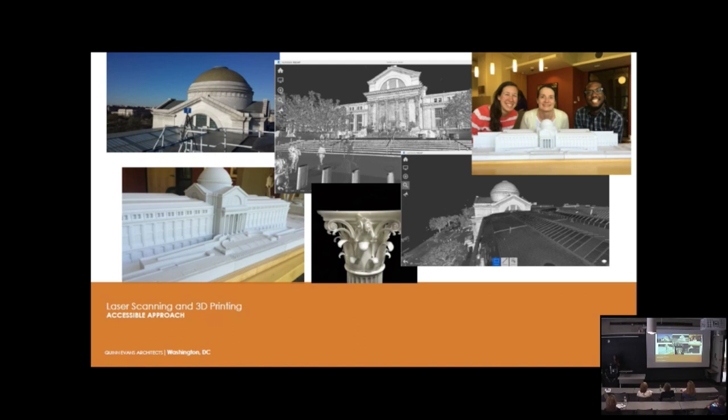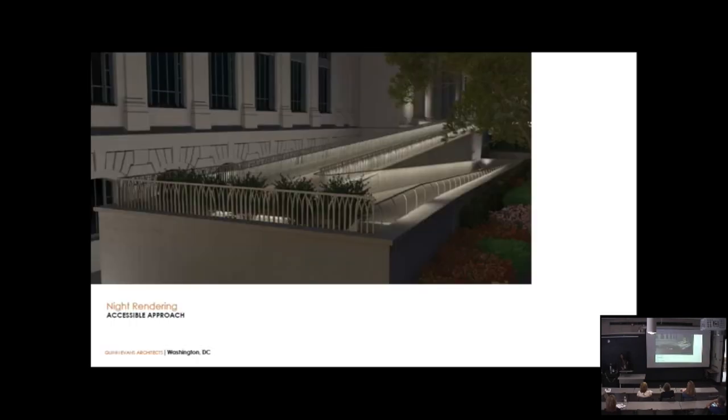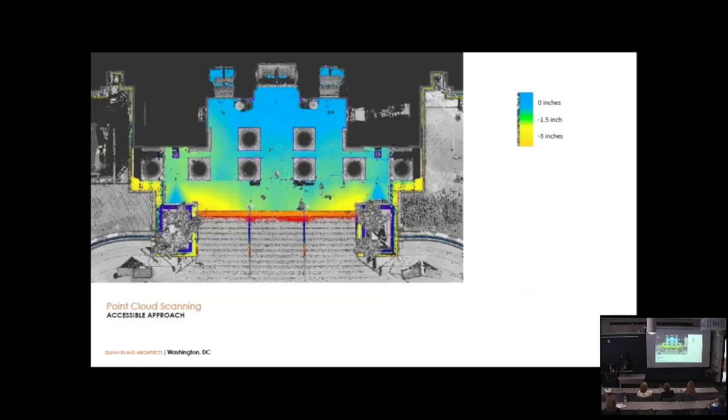We did point cloud scanning on this project, which was really awesome. It enabled us to build a 3D model and then 3D print the model, and we were able to test and try pieces and design solutions, which is really cool. We also 3D printed the railing pieces so that the Commission of Fine Arts could touch something and really see what that railing was going to look like. Here's a night rendering. I just feel like it's going to be really gorgeous.